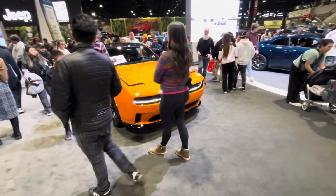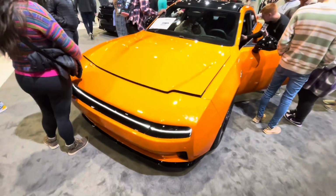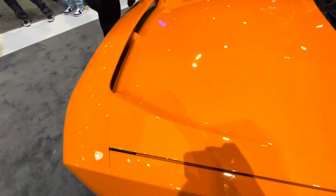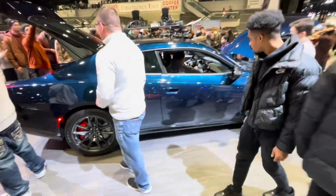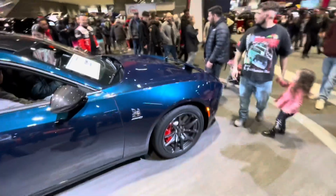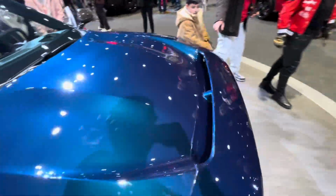Here's a car that I'm seeing in person for the first time up close. The new Dodge Charger, the electric EV. You can see all these fingerprints. They have another one over here, a bunch of fingerprints too. They have this really interesting design for the hood where it passes through the bumper.